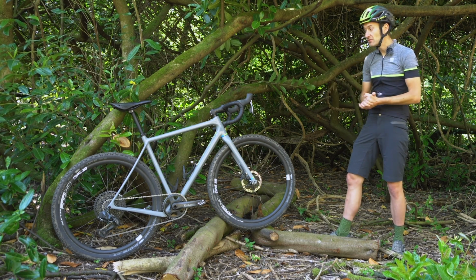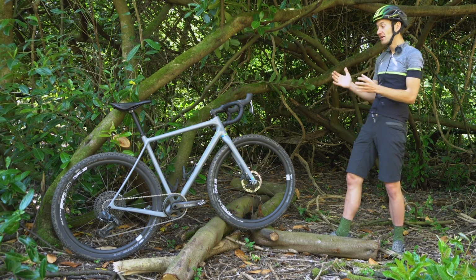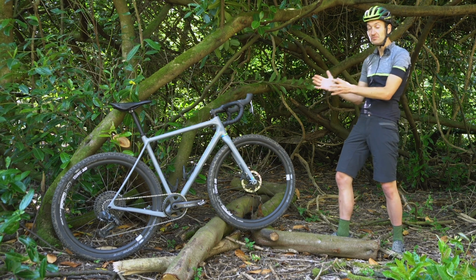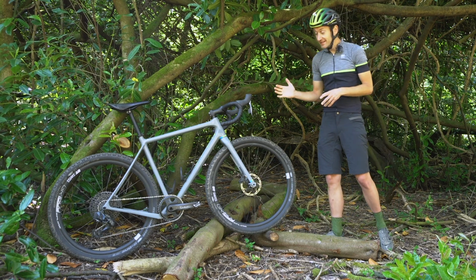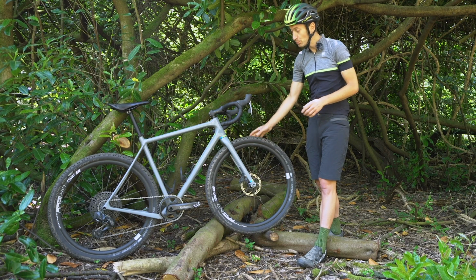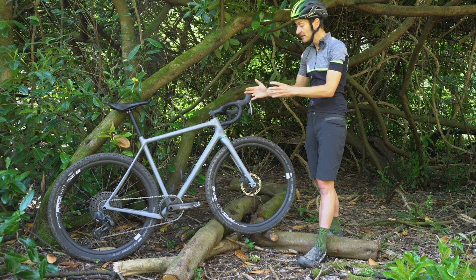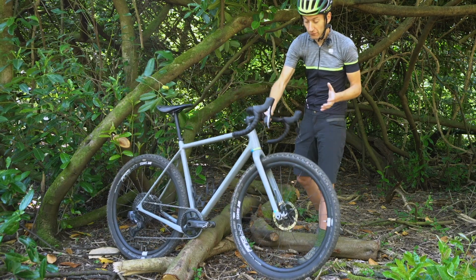There are better value options from more mainstream brands where you can get a lot more bike for a lot less cash, which does make this bike hard to recommend. But I do love it. I love its speed. I love its handling. I love the fact that you're getting the benefits of the big tyres, but wrapped up with the road bike handling. So it's really agile and responsive and just a lot of fun really. I've had a lot of fun riding this bike.